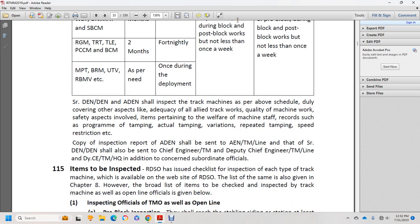The RDSO will check with the inspection each job of the track machine, available on the website of the RDSO. It lists the same as given in Chapter 8, with the broad list of items to check for the inspection of the track machine as well as by all the open line officials, as given below.